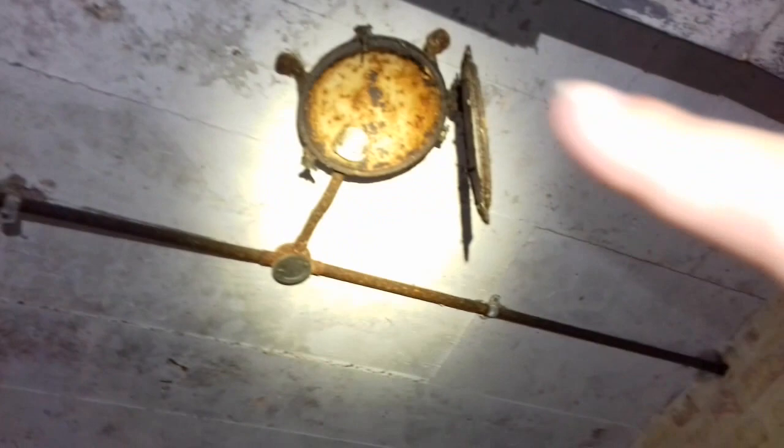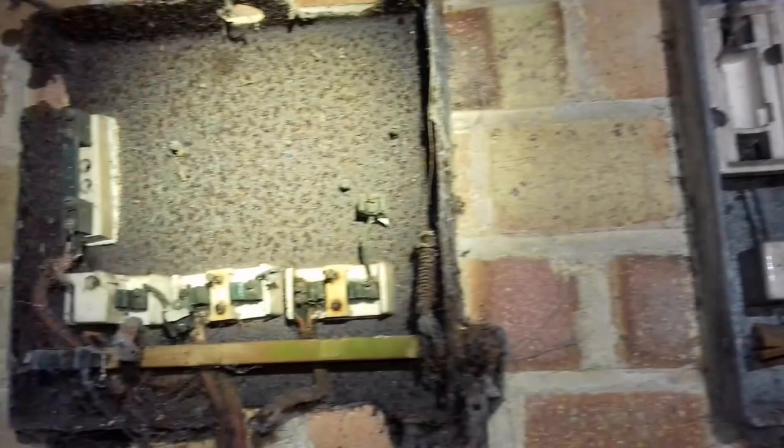See where the light bulb would have fit in. Yeah, that's it. It's just there. Decent. And your circuit, all the light switches and everything would have been here. Pretty cool, isn't it? And then there's the door that we couldn't get in through.